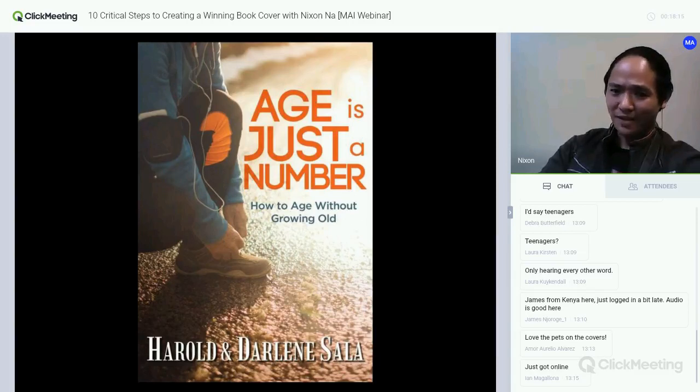By using an image of a senior man getting ready to go jogging, and we can tell that he's a senior man because if we look closely at his hands, he has old and wrinkled hands. So by choosing an image like this, we tell the readers that even in their old age, they can do practical things like go jogging and keep themselves healthy. So with just a cover like that, you already suggest that this book will offer you practical advice.